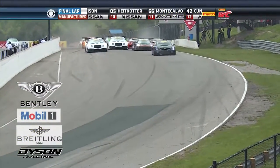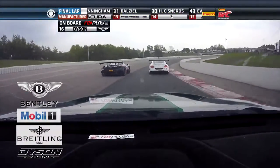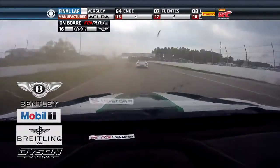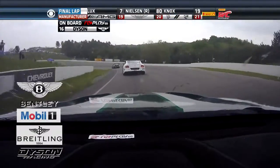Look at Leitzinger. He gets to the inside of Estra and Dyson tries to go with him. Now Estra going to try and plant around the outside. He's done it before. He's forcing the issue. Oh, he's in the dirt and he touches Butch Leitzinger on the entry to turn two.